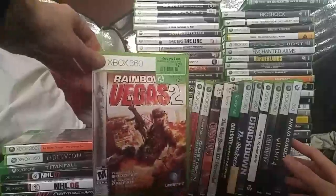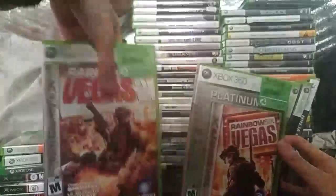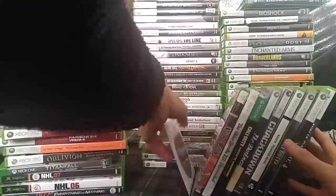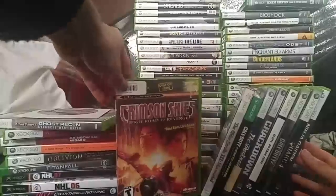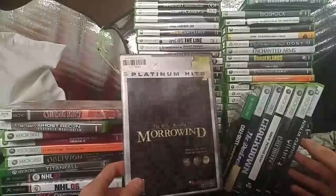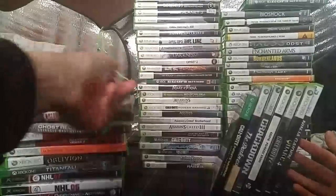Next up, Tom Clancy's Rainbow Six Vegas 2 and its predecessor Vegas 1. I have yet to actually play these games. And Warfighter, I only played a little bit. Next game, Jade Empire for the original Xbox. Crimson Skies, High Road to Revenge. Have yet to play this. I tried playing the Elder Scrolls 3 Morrowind, but I couldn't really get in. I stopped playing. It feels so dated to me. Maybe I'll try again later. Who knows?